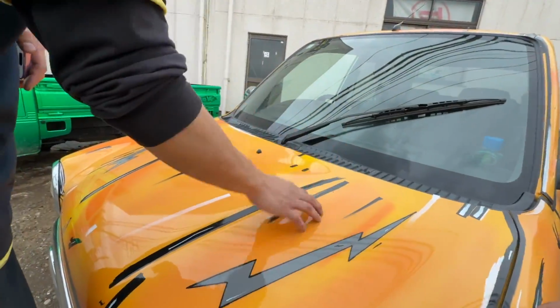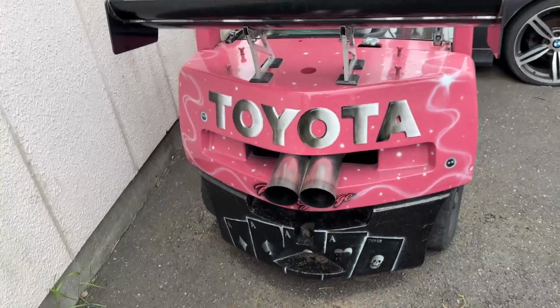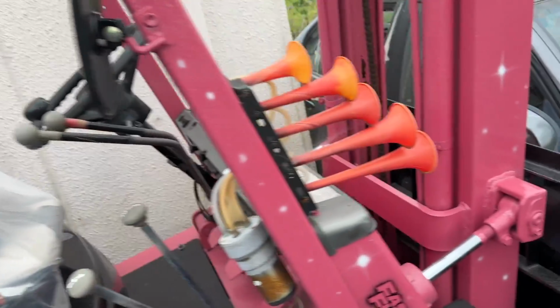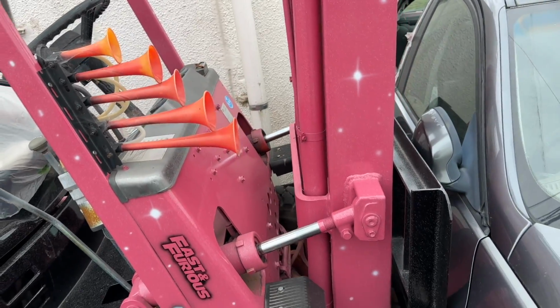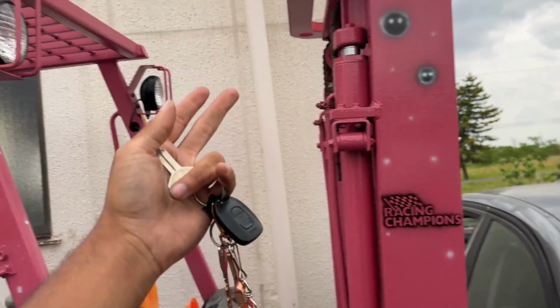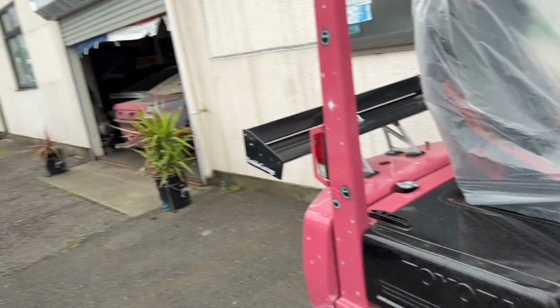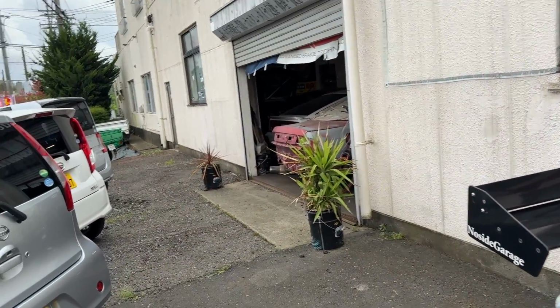Yellow, orange. No. I didn't even see the exhaust on this thing. Update, by the way, and the spoiler. I didn't even see the spoiler. And the seat. And the horns, and the Fast and the Furious, and the Racing Champ, and how good this looks overall. But what I was gonna say, he told me it's about $1,100.